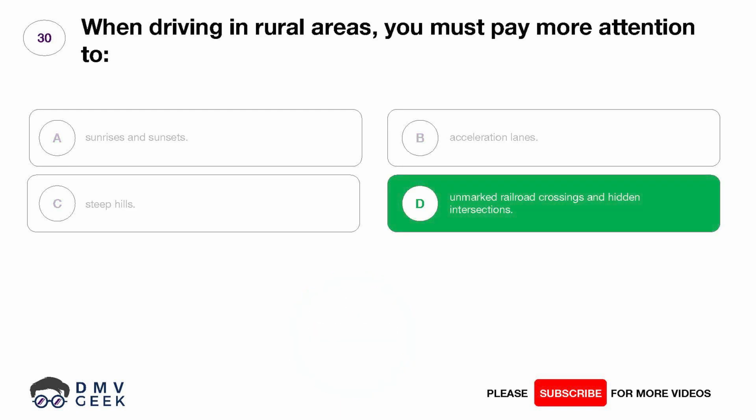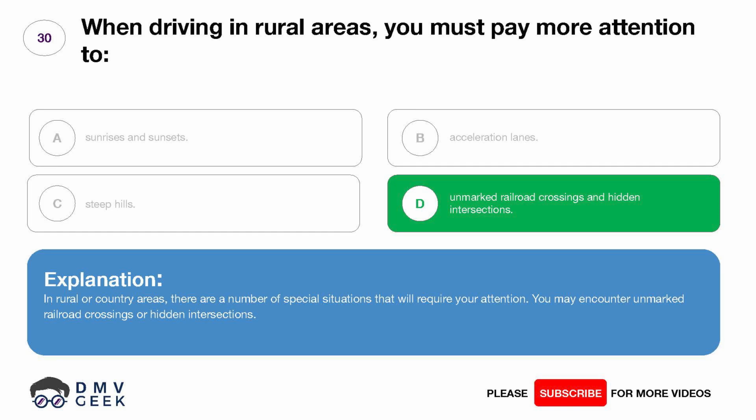The answer is D. In rural or country areas, there are a number of special situations that will require your attention. You may encounter unmarked railroad crossings or hidden intersections.